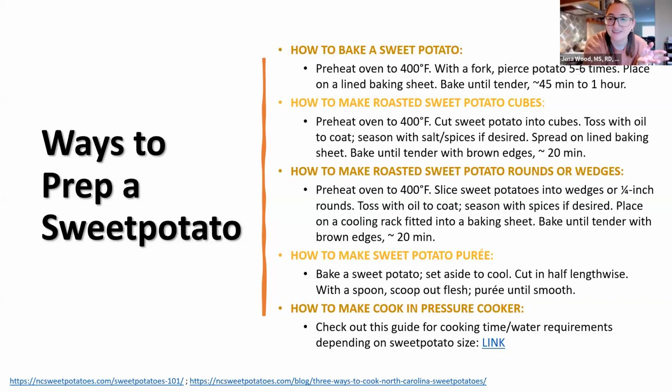We do also sell canned if you don't want to do that step. Very similar to like a pumpkin pie or a pumpkin puree. You really just scoop out the innards. And my favorite way to actually make a sweet potato, which is very similar eating experience to a baked potato or a baked sweet potato, is actually to make it in a pressure cooker or an Instant Pot. I just think the flavors with the pressure cooker method just really concentrate those sweet potato flavors. It's so delicious. So I've included a link here on how to do that, and the link at the bottom also talks about it. I'm going to share the results.